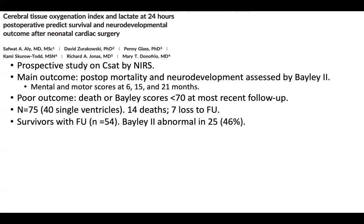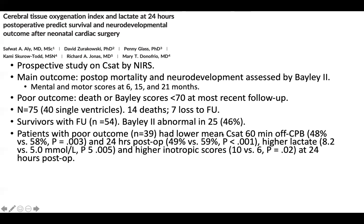The survivors with follow-up, so 54, in them you can see that there was 25 of them with an abnormal Bayley, so close to half of the population. So patients with overall poor outcomes, either abnormal Bayley or death, had low mean cerebral saturation 16 minutes post being off the cardiopulmonary bypass, and as well 24 hours post-op. They had higher lactate and higher inotropic scores at 24 hours post-op.